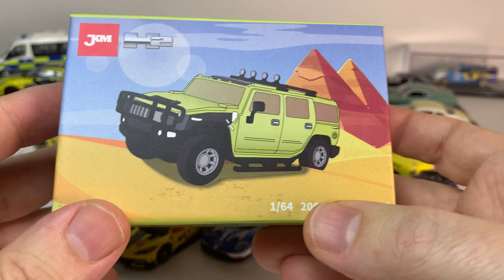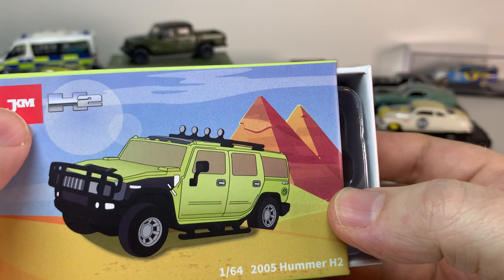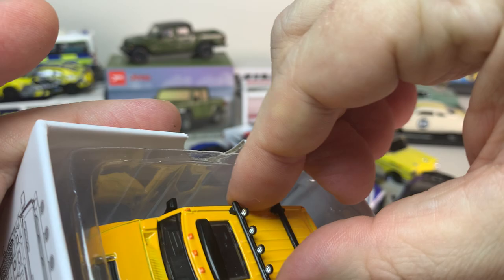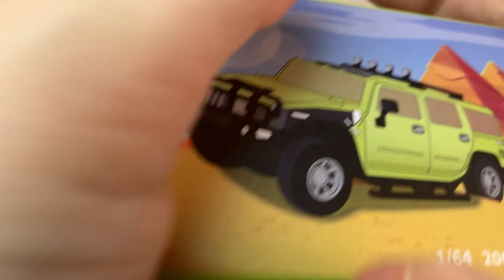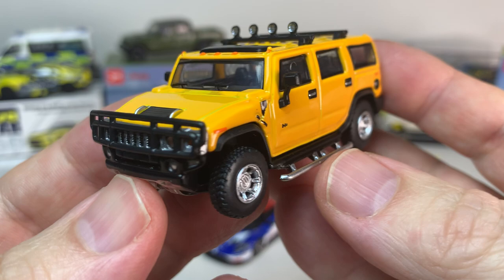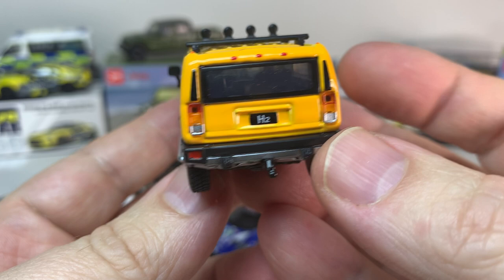And then another JackieKim, or JKM, sorry. It'll probably always be stuck in my head that this is JackieKim, but they didn't used to put this on here. Now they put this on the box. This is a Hummer H2. This is a vehicle that I definitely would not have considered a favorite of mine. In fact, Hummers always kind of annoyed me on the road. But when you're interested in a brand and wanting to check out the models that they put out, then if this is what they put out, that's what you have to buy.